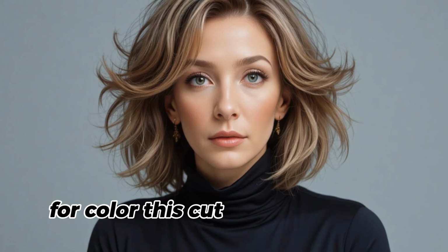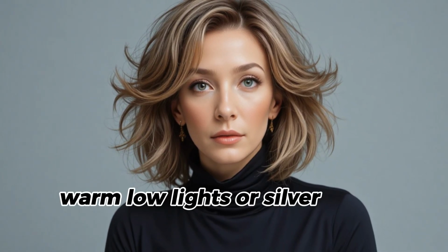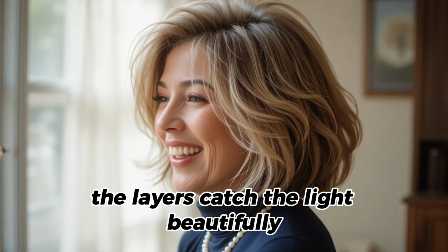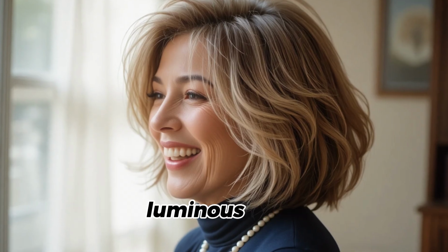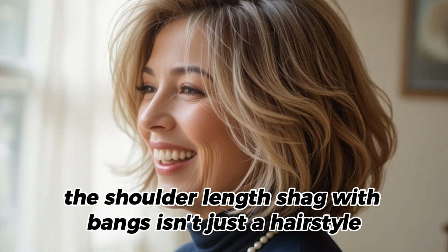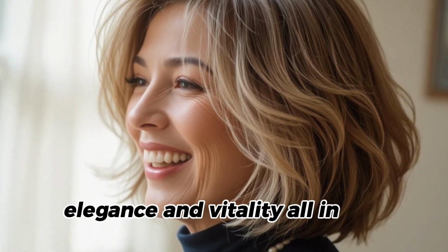For color, this cut loves dimension. Think soft highlights, warm lowlights, or silver tones blended into your natural hue. The layers catch the light beautifully, giving your hair that healthy, luminous glow. The shoulder-length shag with bangs isn't just a hairstyle. It's a mood. It's freedom, elegance, and vitality all in one.